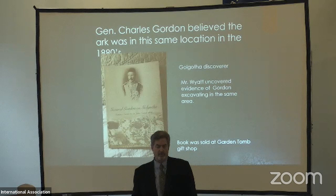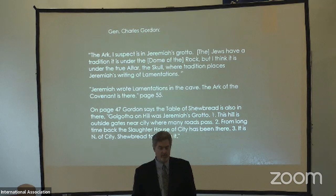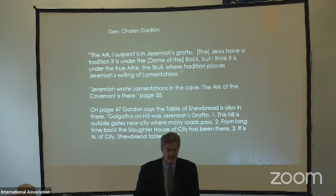And he said, the ark, I suspect, is in Jeremiah's grotto. The Jews have a tradition it is under the Dome of the Rock, but I think it's under the true altar of the skull, where tradition places Jeremiah's writing of Lamentations. Jeremiah wrote Lamentations in the cave. The Ark of the Covenant is there. And he said, Golgotha Hill was Jeremiah's grotto.